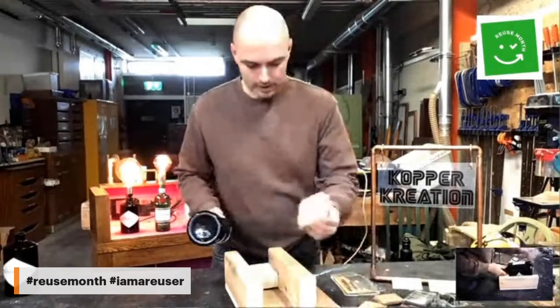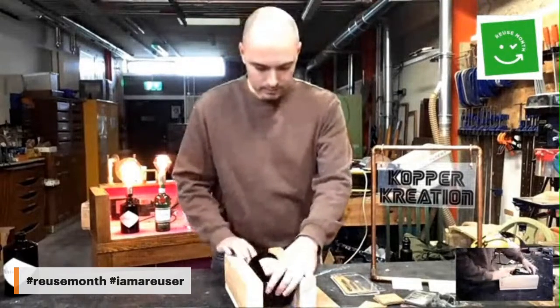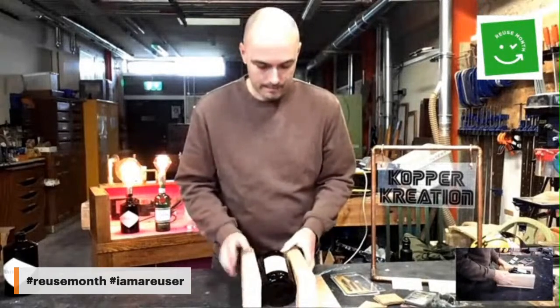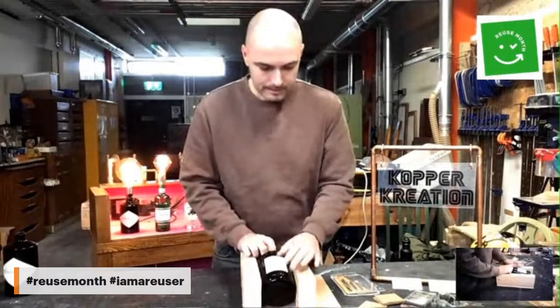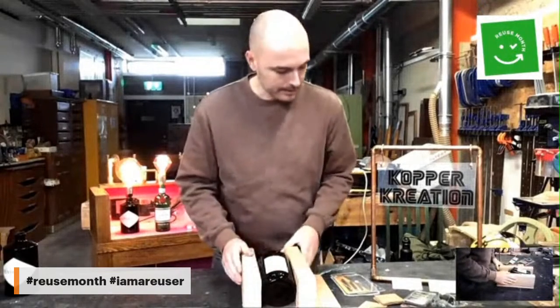I have another little wedge here, just another piece of scrap which goes in, and then that just kicks it up a little bit further, as you can see there. So that'll just give you a little bit of elevation so that we can drill it properly.